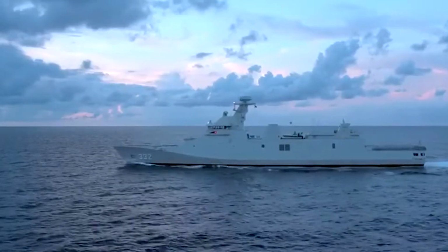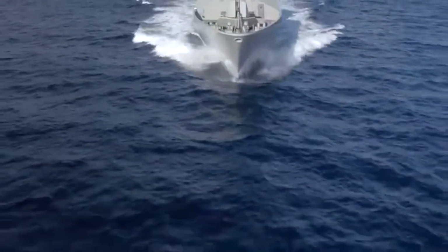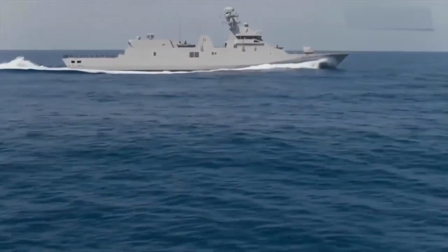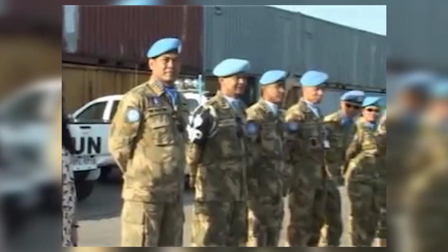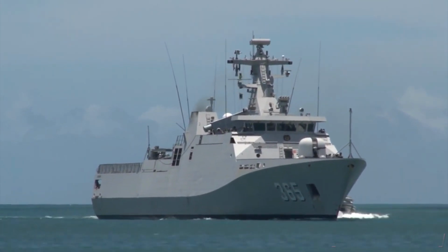The structural dimensions include a running length of 297.6 feet, a beam of 42.8 feet, and a draught of 11.9 feet. The displacement reaches 1,700 tons, depending on the overall configuration. The ship can serve a crew of up to 80 personnel. Sonar is mounted in the bow, giving the warship an advantage against enemy submarines.